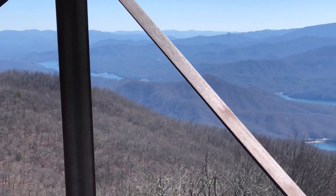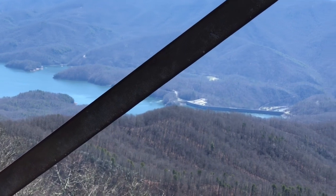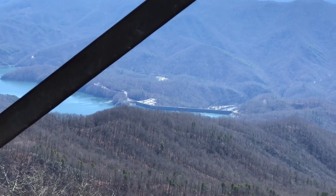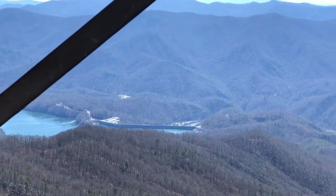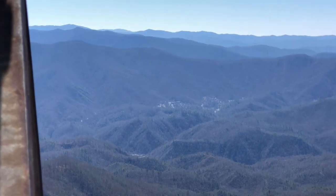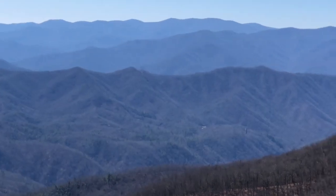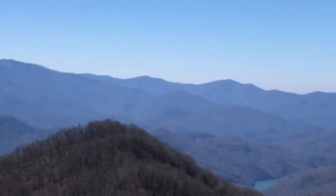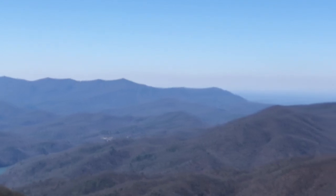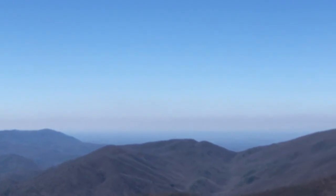Alright, so I put it on 2x just to maybe bring it in a tad better for you. You can see the dam looks teeny down there, but it's huge. We walked across that earlier today. It's a little bit past noon. Fontana Resort, right there. We spent the night, 2 nights. And then just mountain upon mountain upon mountain. And then she breaks loose in that direction for, I don't know how far I can see, but it's a long ways.